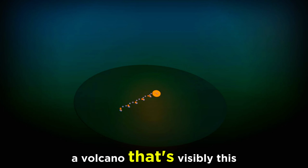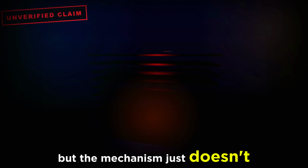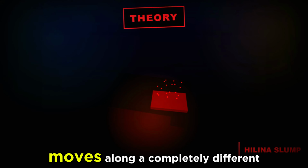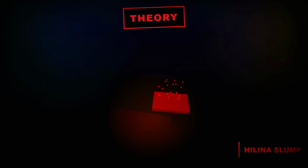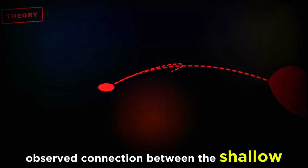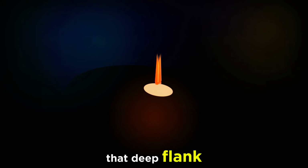Look, a volcano that's visibly this active does look unstable from the outside, but the mechanism just doesn't hold up. Here's why. The system driving these fountains sits about 500 to 700 meters down, shallow, right under the crater. The Hilina Slump moves along a completely different structure, a deep fault miles below the surface. These are 2 separate systems. Geologists monitor the whole volcano constantly, and there is 0 observed connection between the shallow fountaining happening right now and any accelerated movement on that deep flank.